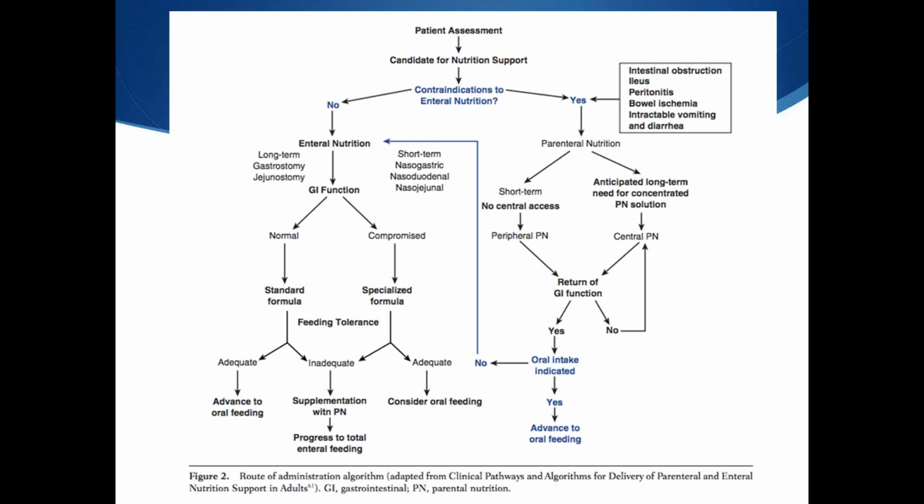to oral. If there are contraindications for enteral nutrition, such as an intestinal obstruction, ileus, peritonitis, bowel ischemia, or intractable vomiting and diarrhea, then we should consider parenteral nutrition. So of course, enteral nutrition would be our first choice, but parenteral nutrition is not bad, okay? So if we need to give nutrition, we can use parenteral nutrition.